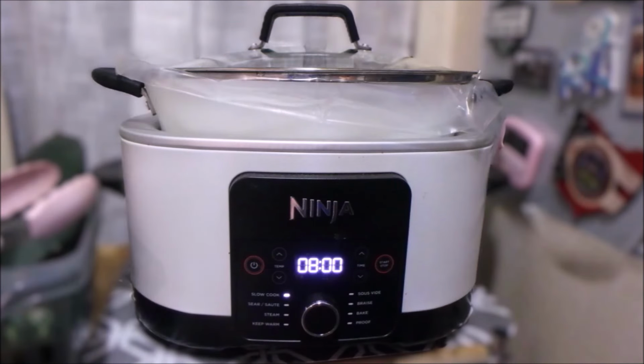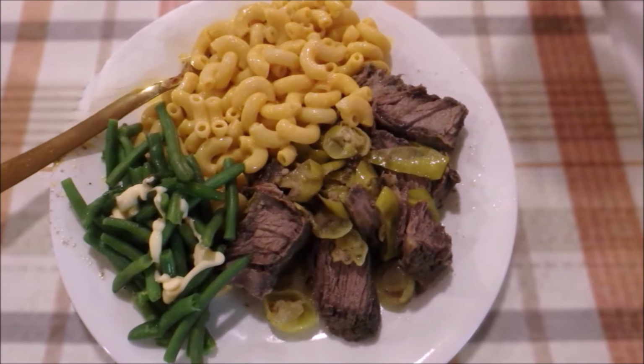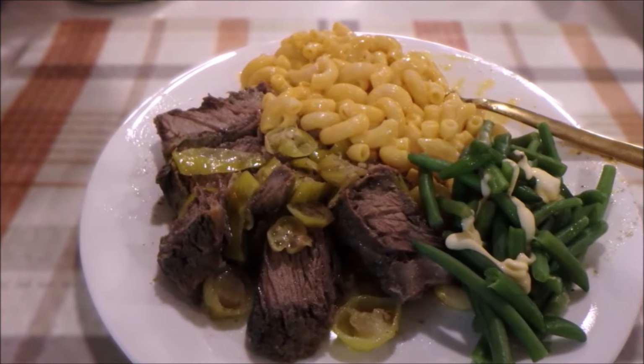You can serve this with whatever sides you would like. I did some macaroni cheese and some green beans in the skillet. You could even serve this in burritos, or it also makes fantastic sub sandwiches.